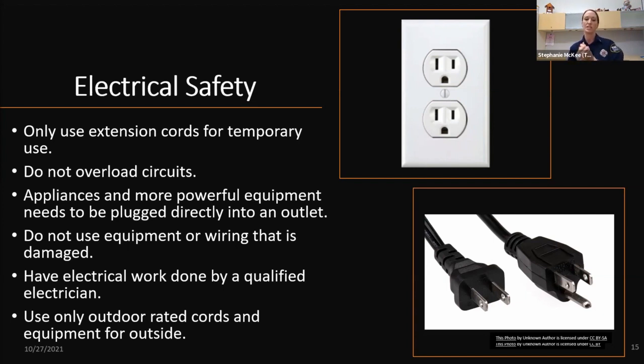And then the other one going into this winter season, make sure you're only using rated outdoor cords and equipment for outside. So with extension cords for things like Christmas lights, just make sure that on the tag it says for outdoor use, because those will help protect you against shock with all of the rain that we get here. They are a little bit more expensive. I know those little small extension cords that we get at the dollar store are not typically going to be fine for outdoors. So just be mindful of that.